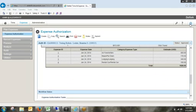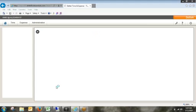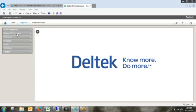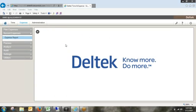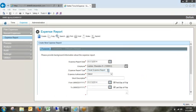The Deltek system will automatically send an email to your Allegheny email account notifying you that your expense authorization has been approved. At that point, when you come back from your trip, within 10 days of returning from the travel, we would like for you to go in and enter your expense report under Record Expenses. And you'll be creating a new expense report.